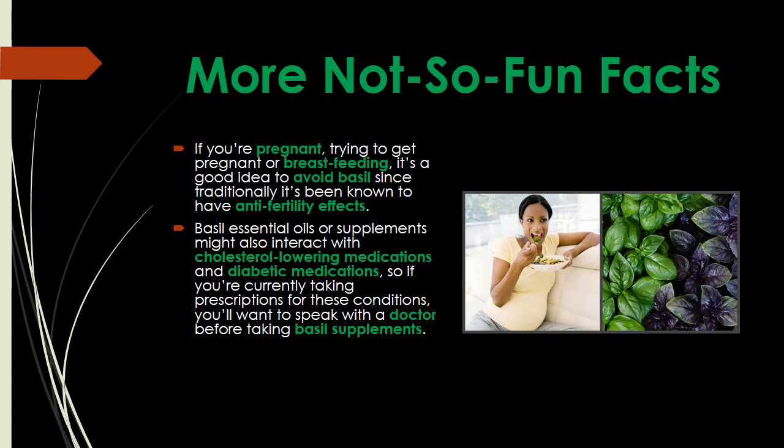If you're pregnant, trying to get pregnant or breastfeeding, it's a good idea to avoid basil since traditionally it's been known to have anti-fertility effects. Oh no, say it ain't so. So ladies, if you're pregnant, trying to become pregnant, or breastfeeding, you may want to ask exactly what's in your next salad before you eat it.